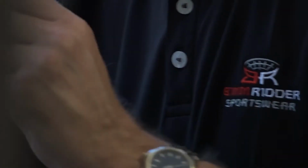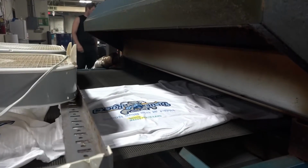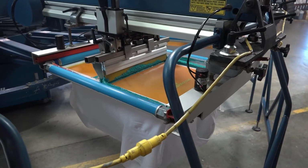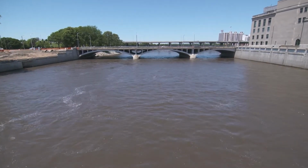The newly named Bimm Ritter was continuing to score big hits in Major and Minor League Baseball, as well as other sports. Things were going great, and the company was growing. Then, in the summer of 2008, disaster struck.